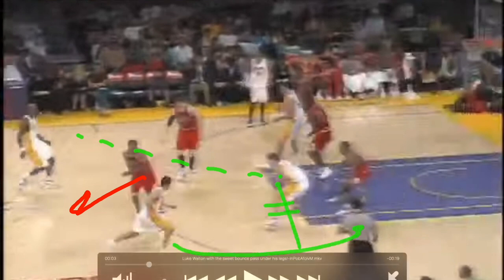Well done. That pressure release when someone's overplaying the pass across the top is called blind pig, a famous little action that the triangle offense runs. Good old Lamar Odom passing it to Luke Walton. This defender is overplaying the pass, so Luke gets the ball from Lamar. This is Jordan Farmer, who cuts behind and gets the little dribble handoff.